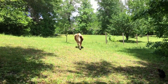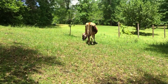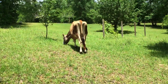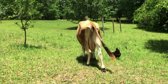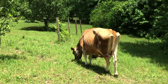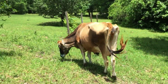And I'll tell you another added benefit to tethering that we found: you and your animal get a lot more time together where you're working with each other. It's on a harness, so it's used to being under your control. And Fiona has become a whole lot more tame since we've been doing this.